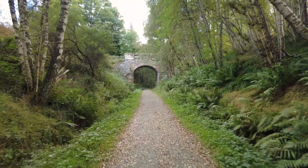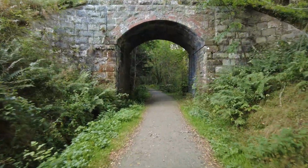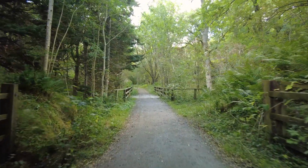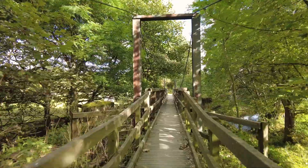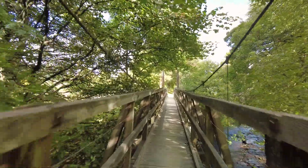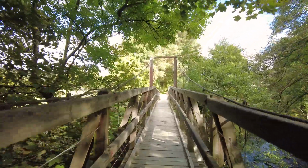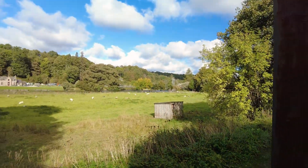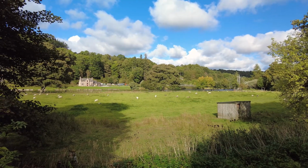We've got a bridge, something to see at last. Variety in the form of a suspension bridge. That's quite nice. If a bit wobbly. And over that direction we can see the River Spey again. And that's got a very nice bridge going over it.